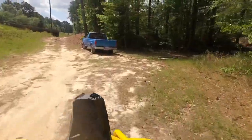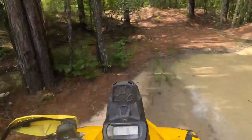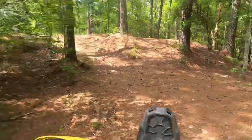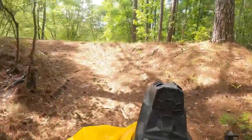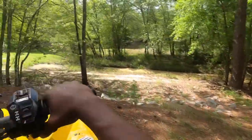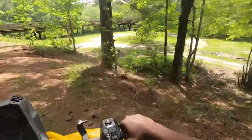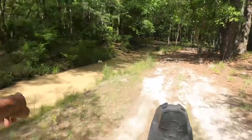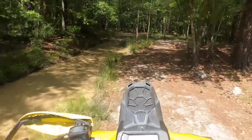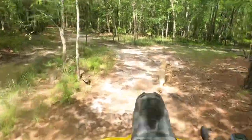Not gonna be hitting the mud holes too hard or too crazy. I ain't trying to get all muddy or nothing. Just trying to get the basics. I remember last time, this is my favorite mud hole to go through. Might have to come back.